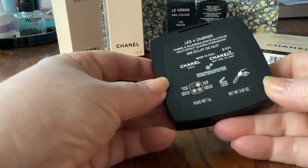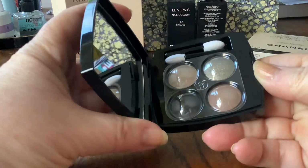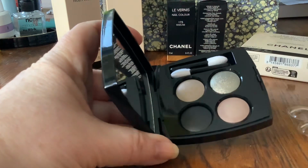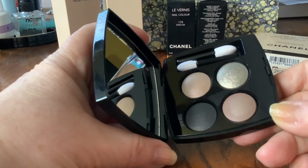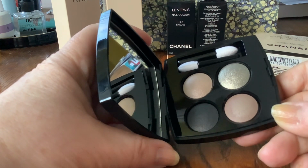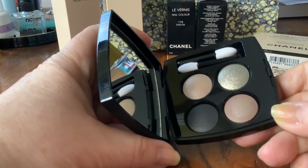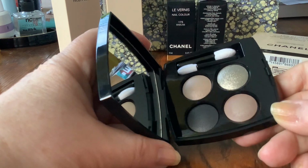So there we are. Éclat de Nuit. Some people think it's a bit like the Christmas quint. I didn't get that in the end. I thought it looked very nice, but I felt it was nothing new for me. And this isn't earth-shattering. And you will immediately notice it's got a black. And you know what I say about black eyeshadows. I just never use them. So immediately we're down to a trio. So why on earth would I waste, I think it was £52, 51 or £52 in the UK on a palette.